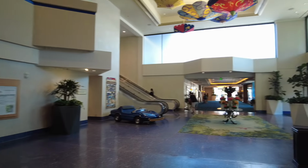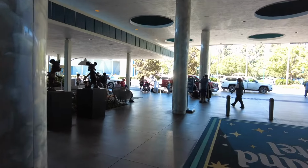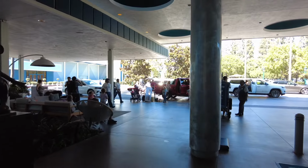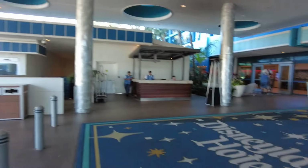But this is the convention centre here. Looking very nice. Got an Autopia car here too. Little Autopia through the decades. Very nice. So they didn't have any reservations available for Goofy's Kitchen, but they said to check back in with the actual restaurant themselves when they open back up.